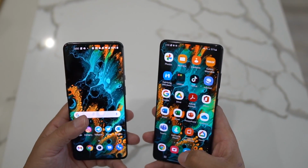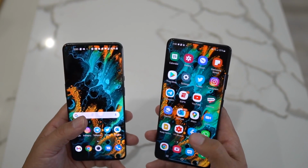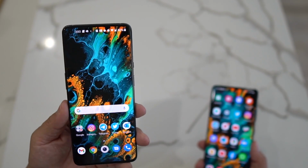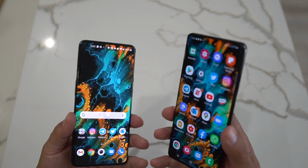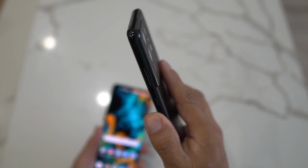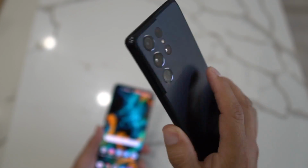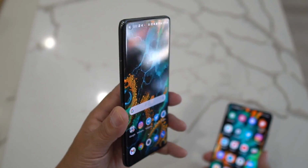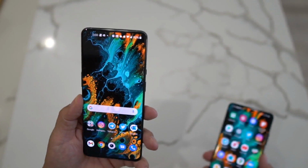But Samsung's UI has gotten a lot better. It's got a lot more features than the OnePlus 9 Pro. So you have to take that into consideration. Now, this one is a heavy phone, man. This is thick. Look at this. You have this in your hand. This is thin, lighter. So you have to take that into consideration.